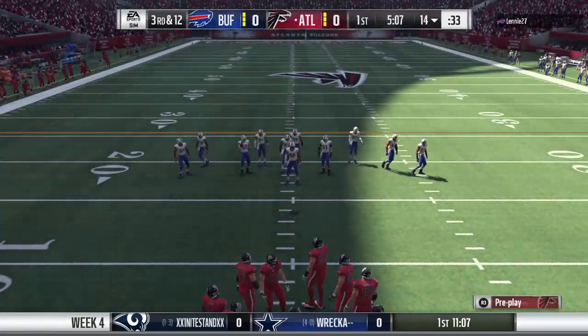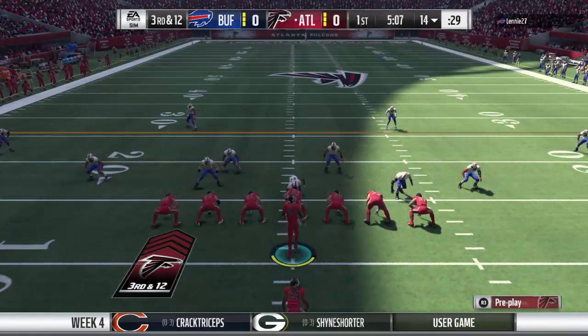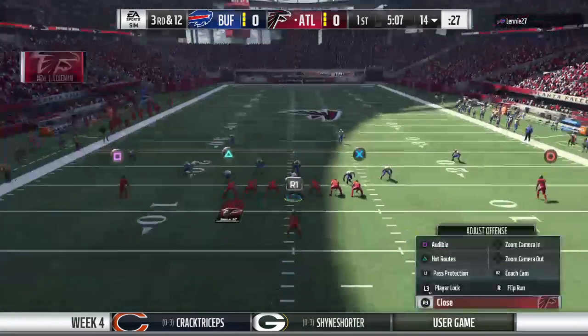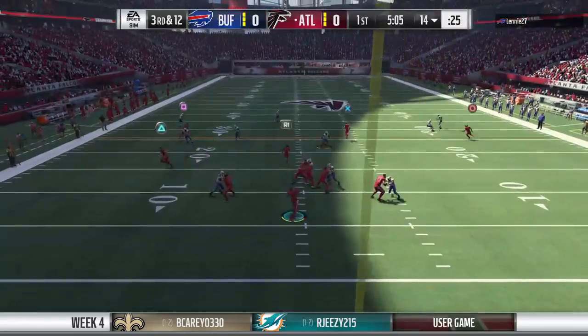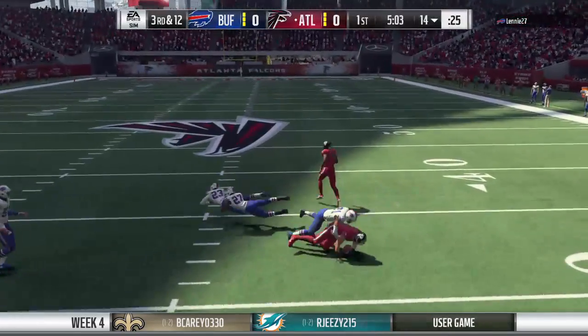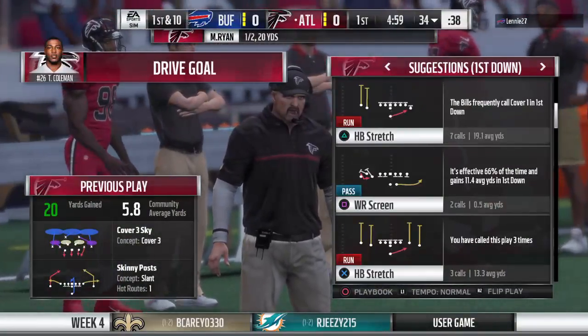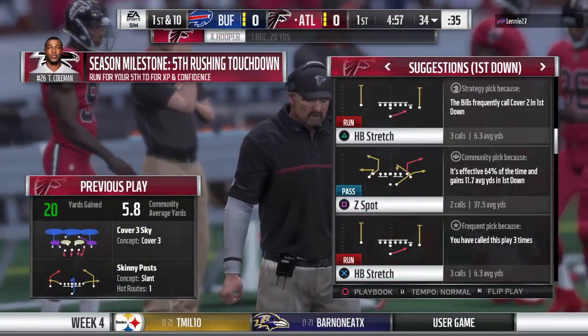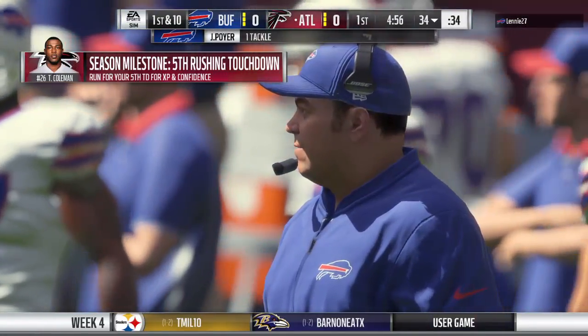And defensively, a dime look here. 6 DBs on 3rd and 12. No surprise at all. Now it's Ryan. And it's complete. Hooper. And he gets this one up just shy of the 35 to the 34. A good pickup there of 20 yards.